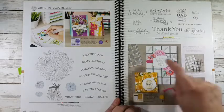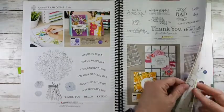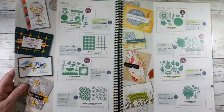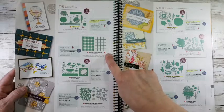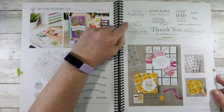I believe these dies that cut out, there's two pieces. Let me go look. I'm pretty sure. I forget now. I want to say that's sticking around. No, I take that back. The Best Plaid Builder dies is retired as well as the bundle. So just the stamp is sticking around.